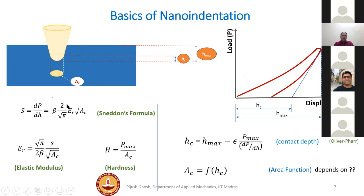Now, Sneddon's formula, which we actually derive but will not derive here, is given by dP/dh, where P is the load and h is the displacement. So you can understand the slope of this load-displacement curve, particularly at the contact, which is called the stiffness, because load by displacement can be said to be stiffness. The contact stiffness is given by beta, which is a constant, the elastic modulus, and most importantly, the contact area, right? So this is what is given by Sneddon's formula.